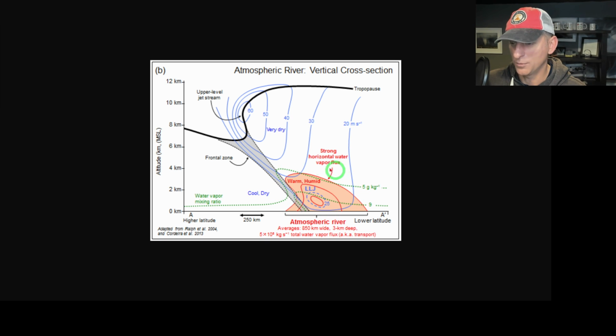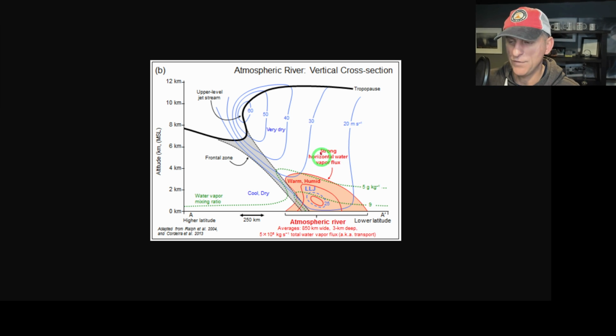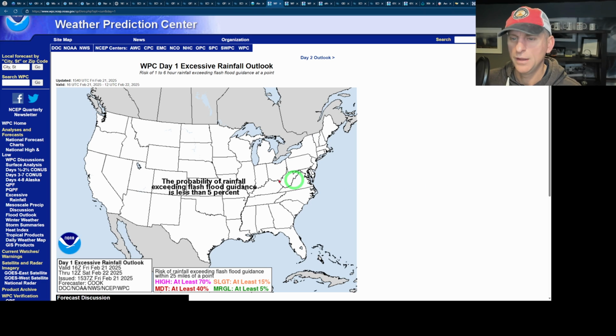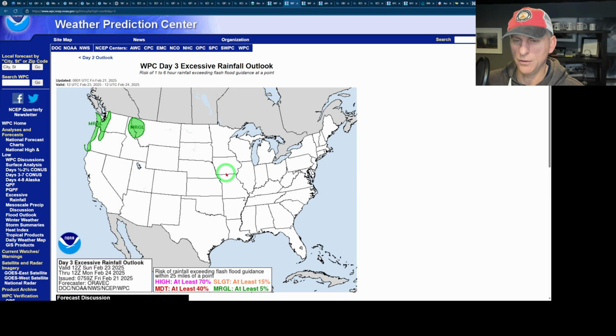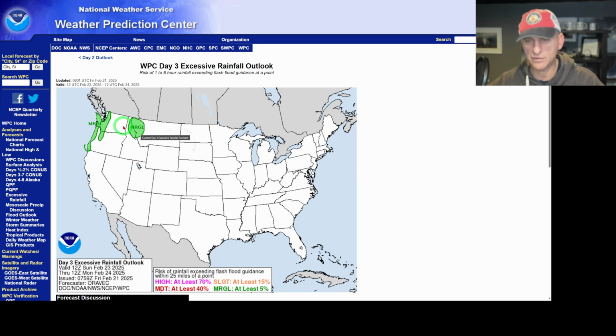And again, warm, humid air in the lower levels of the atmosphere. You can imagine that slamming into the terrain and you get huge rain shadowing effects on the leeward side of the mountains. Now, day one excessive rainfall outlook, day two, they're all over it here. Western Washington, Western Oregon, they highlighted this here, and they do mention snowmelt across Idaho and Montana as well. That's going to be the case for some of Northeast Washington, some of the Blue Mountains as well. I don't want to leave those portions out.